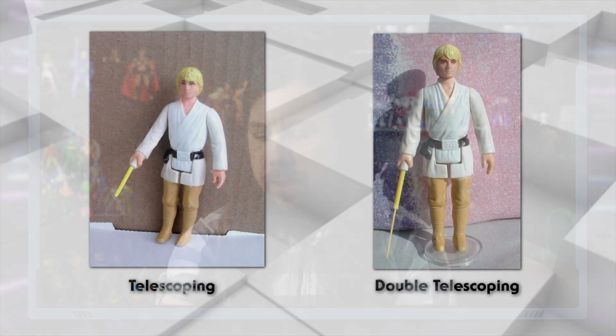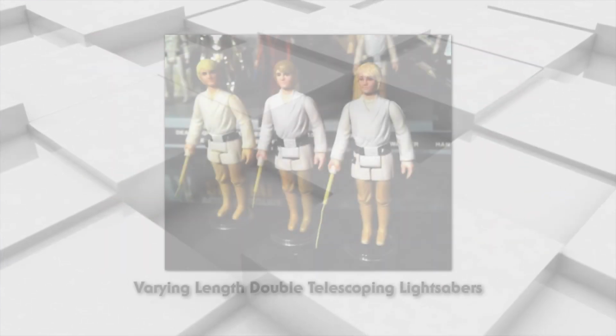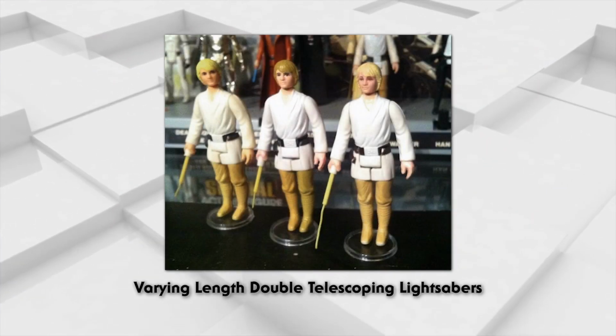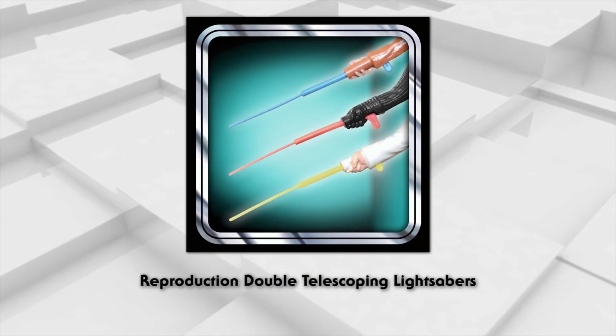This is a term that gets thrown around a lot. Telescoping lightsaber and double telescoping lightsaber. What the heck does that even mean? So what that means is the figures had their lightsaber built into their arm. So basically, the figure had a little lever, and you would actually manually pull the lightsaber in and out, and the figure would be holding the hilt. It was actually quite an ingenious design for back then. So you could ignite the lightsaber and turn it off, and it looked like it did in the movie.